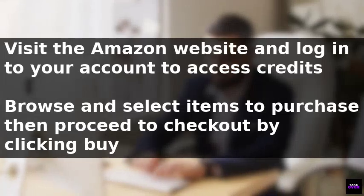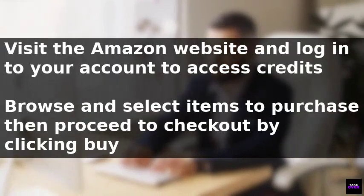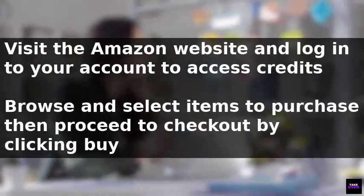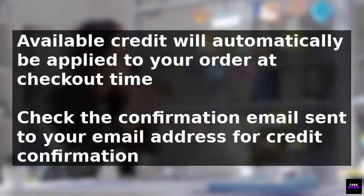If you regularly purchase items from Amazon, you likely have accumulated free credits that can be used to reduce the cost of future orders. Utilizing these credits is a straightforward process. To begin, visit the Amazon website and log into your account.